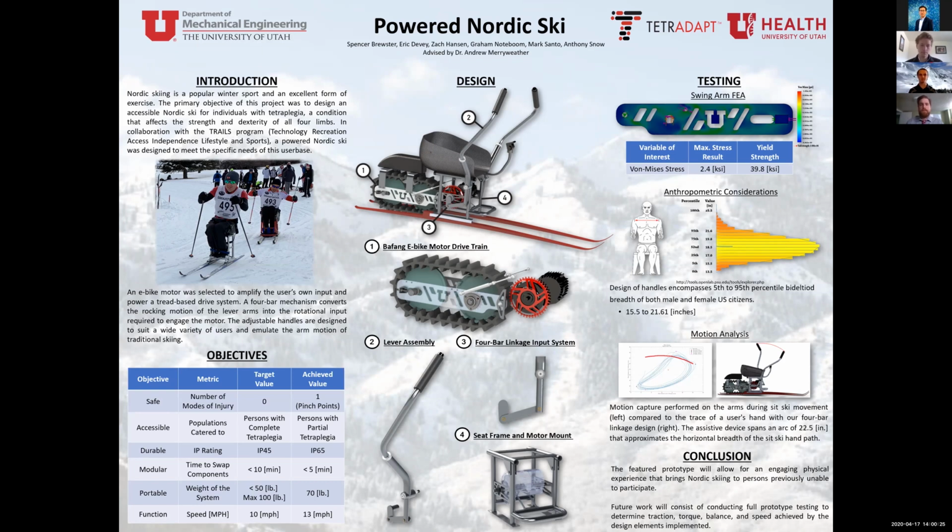To this point, Nordic sit skiing, which we can see an image of there on our poster, has been either for competition only or, for persons from our user base, a dependent activity in which they're either pulled or pushed along by someone else. So with the goal of allowing users with the injuries I just described to independently participate in the sport, we designed the Powered Nordic Ski with an e-bike motor that amplifies the user's own input, provided through a custom lever to 4-bar linkage system. This rotational input then drives a tread system which propels the user forward.